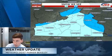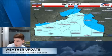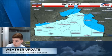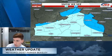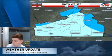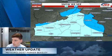So here's something that I know you all want to see. I've made subtle changes to this as the later onset or start time of the snow has delayed and impacted the totals. I do think parts of the Highlands see 3 to 5 inches of snow. I think parts of Bland, Giles, even into Wise counties, we'll see 3 to 5 inches. The Lynchburg area scattered about 3 to 5 inches. Same can be said for Southside.